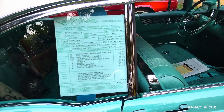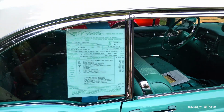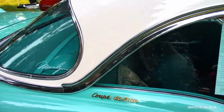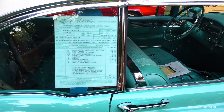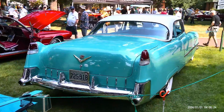Sticker of what year is this? Coupe de Ville, 1955 Coupe de Ville. Named in Maryland, by the way. There you go. $4,981 in 1955.